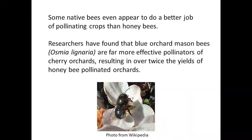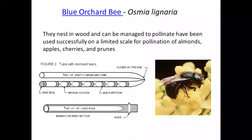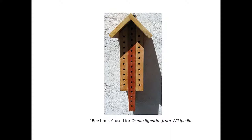Some native bees actually do better pollinating than honeybees. This one here, for example, is the blue orchard mason bee, and people will try to grow them, have them come back, and the way that they do that, these bees will like tubes, and they will lay their eggs in the tube with a little bit of pollen and bee bread, and then they'll generally stick something in there in between and do it all the way up. Usually it's leaves. And this is a bee house. This is to attract them.